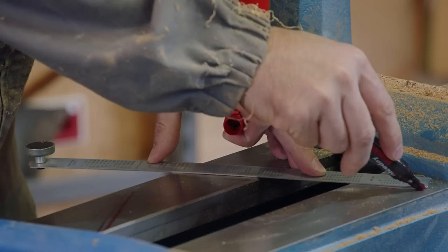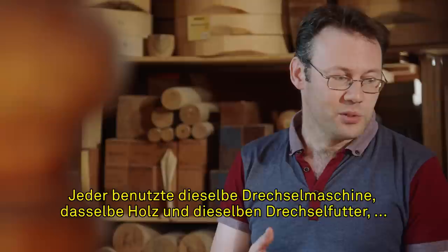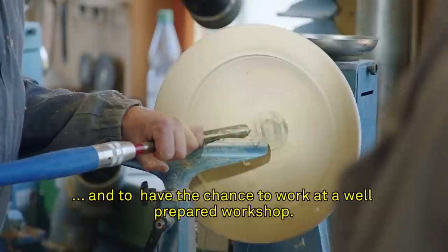When I came here the first time, one thing that I noticed was how organized everything was. So everybody used the same type of machine, the same type of wood, the same type of chucks, and it was very easy for me to teach and work with people. Das Besondere ist, dass ich weiß, dass ich in eine sehr herzliche Atmosphäre komme und in ein Drechselzentrum, wo alles optimalst vorbereitet ist.